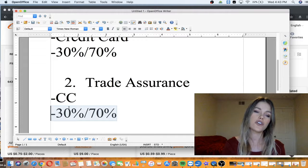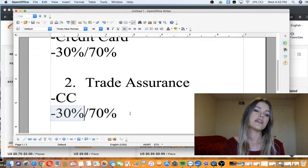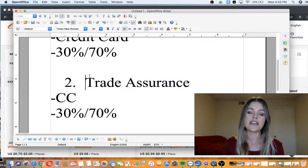If they ask for 100% payment, I would usually go for 30. I mean, there's no need for you to pay 100% unless you really are confident with them, you have a good relationship with them, and it's a smaller amount, because you don't want to lose your money. And again, even with credit cards or trade assurance, it's still a hassle to try to get it back. So you just want to minimize your risk as much as possible. That's why I always recommend paying the 30%. That way, both sides feel like they're equal.